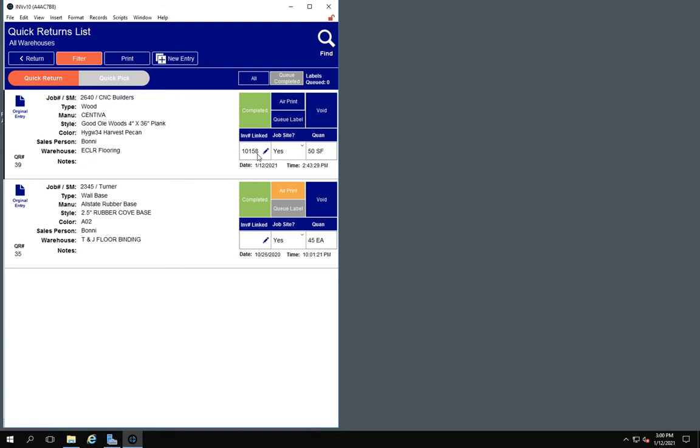So if it recognizes images, it should give you that message and ask if you want to blend any of those images you took to the inventory record. In this case, it would be 10158. Of course, you can queue all the completed ones.